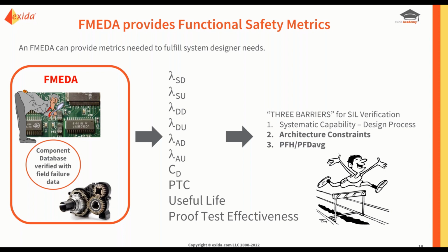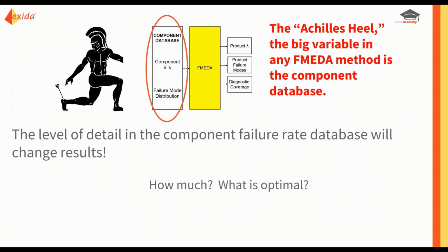The key is the component database. The level of detail in any component failure rate database will change the results. Those of you who are reliability experts, you know this. The question is how much and what is optimal? And by optimal, I mean engineering hours invested versus accuracy of results.